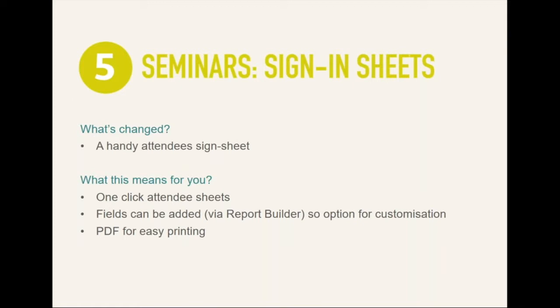Basically, on the attendee screen, there is now a PDF download featuring all attendees with an area for signatures. So it's like a pre-made attendee sign-in sheet for you. It's a really small change, but it's a really nice little change. It allows you to download a PDF with a start and end date for the actual event, the maximum bookings, and each attendee is listed out with a little place for them to do their signature.